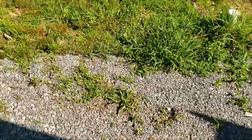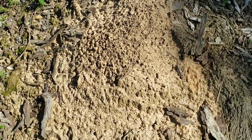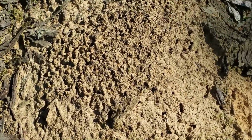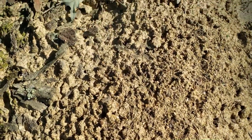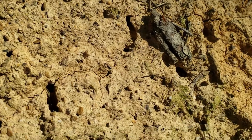And we've been fighting ants, and I just spotted this. Check this out. That is the biggest ant hill mound, I don't even know what you'd call it, I've ever seen in my life. No wonder we got ants. Look at them little buggers.